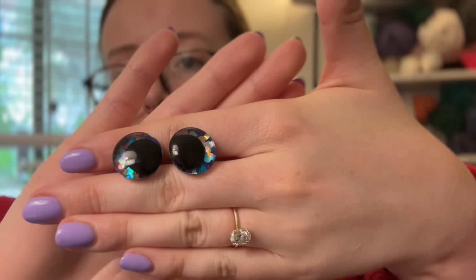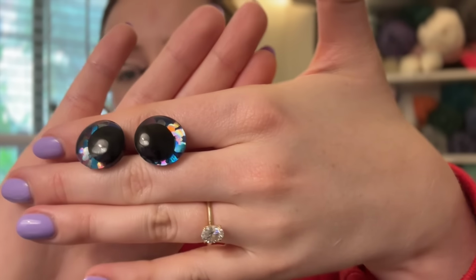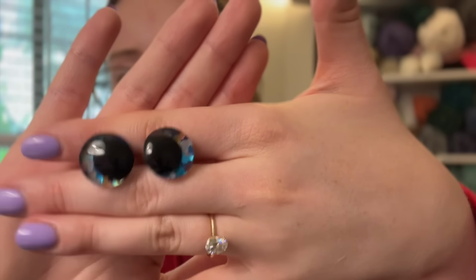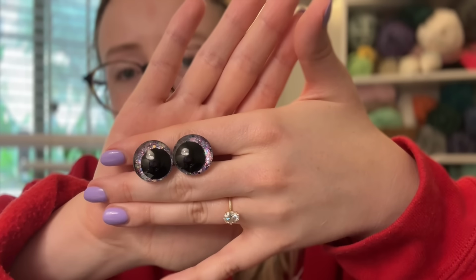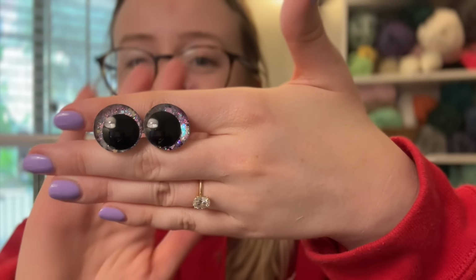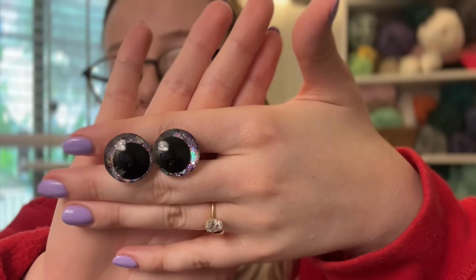They're this really pretty blue with confetti in it, and the confetti is actually shaped like little Mickey Mouses, which I think is super cute and fun. I love these. Not sure if I mentioned either that these are an 18mm size. These are the 20mm ones that I got. I think they're so pretty, and if you're familiar with Taylor Swift and the Eras Tour, they kind of remind me of her iconic Lover bodysuit. They're kind of like that same color, the purpley, pinky, blue. I don't know, they're just so pretty. I'm so excited to use these.